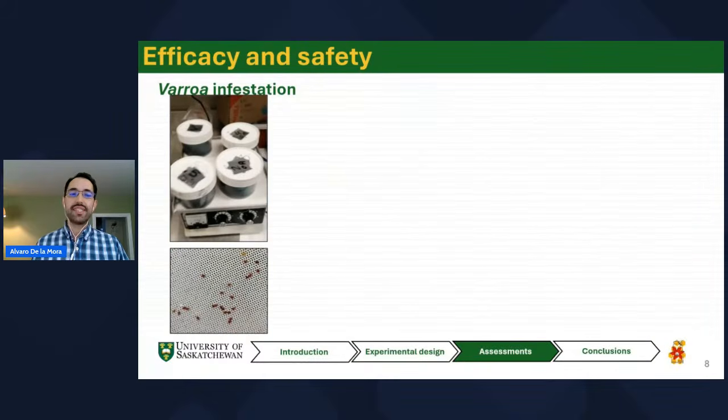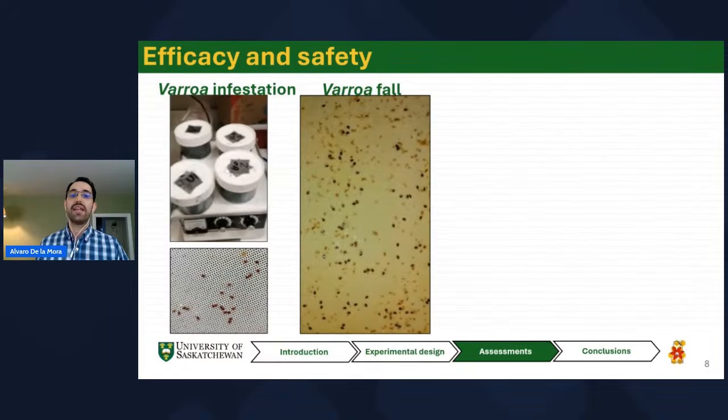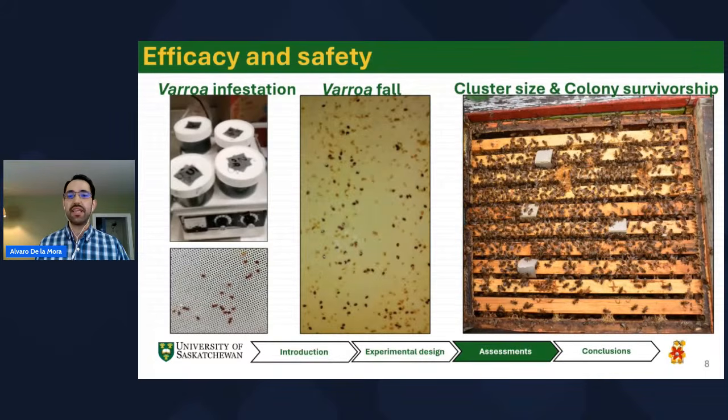To assess the efficacy, we monitored the mite levels of Varroa on adult bees, and also the mite fall using sticky boards placed at the bottom of the hive. And for safety, we assessed cluster size and colony survivorship. For the purpose of this presentation, I am presenting only infestation levels on adult bees and colony survivorship by spring.